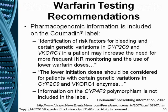The warfarin label was revised recently. In 2007, the label began to include pharmacogenomic information. Specifically, the revised label says the lower initiation dose should be considered for patients with certain genetic variations in CYP2C9 and VKORC1 enzymes. So a warfarin pharmacogenomic test may be used to identify patients who require lower initiation doses.